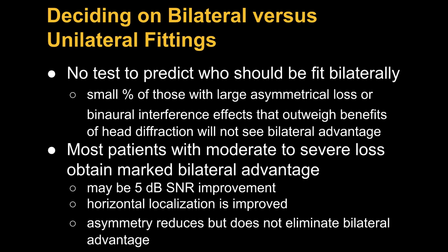Just like there's nothing we can use to predict who will choose a bilateral fit, there's also no test to predict who will do better with two hearing aids rather than one. We know a small percentage of those with asymmetrical hearing loss will do better with one, and those are typically with larger asymmetries. We also know there's a small percentage of persons fit bilaterally who will have binaural interference, and an even smaller percentage who have binaural interference that outweighs the benefits of head diffraction, so those who will not see the bilateral advantage in day-to-day life. So there is a small subset of the population who will do better with one hearing aid, or at least a somewhat larger set who would prefer one hearing aid.